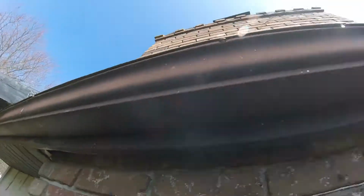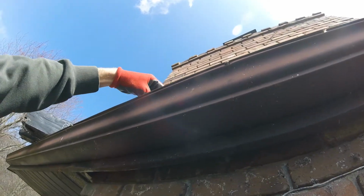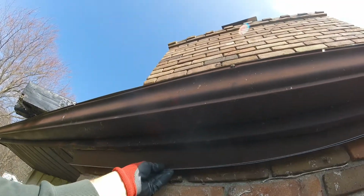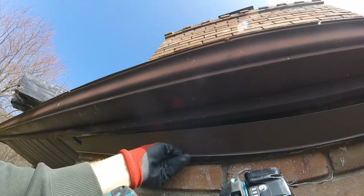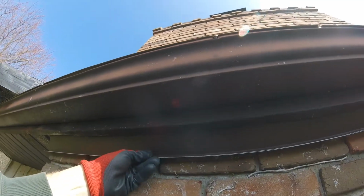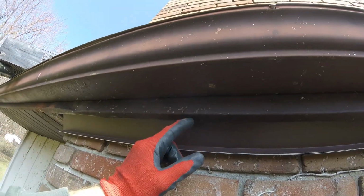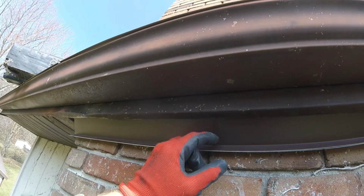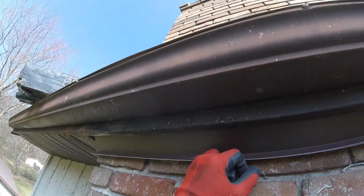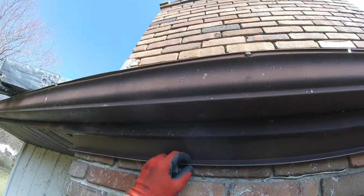So we're going to close this gap up. How are we going to close the gap? Well, I have some trim here. It's much easier to do it with 2 hands, but it's going to tuck in up here. This bottom edge is going to glue to the brick, and this top edge is going to nail up here, and this will close the gap, create a finished look, and keep the critters out. And I'll show you that in a few moments. So let me use 2 hands to get this mounted up.